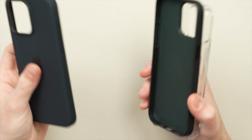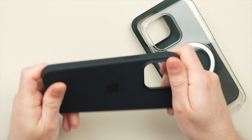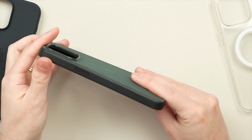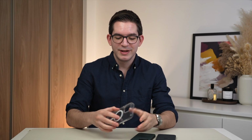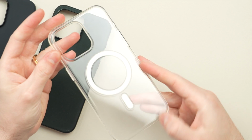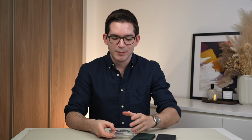And then in terms of the rigidity, doing a simple bend test here in my hand, I will say that the silicone case will be the least rigid, followed by the FineWoven case, which has a little bit more structure when I move it. And then finally, the most rigid case by far is the clear case. You can see that when I move it, it has a very thick structure that definitely keeps a more rigid feel compared to the other cases.